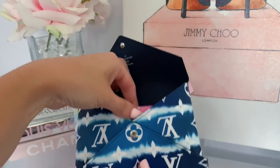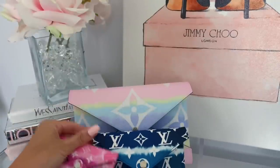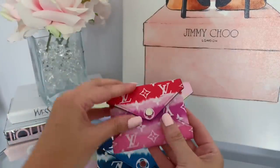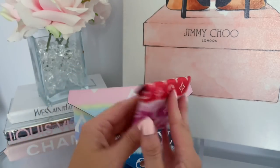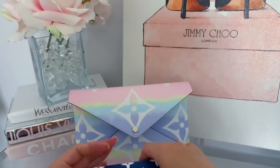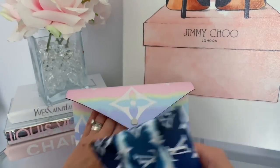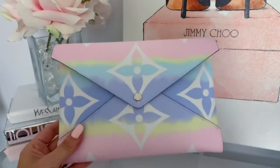So essentially, this comes with three different sizes. If you want to see more of a breakdown and like what fits, make sure to check out my video where I break down the Louis Vuitton Kurigami set. But these were so beautiful, and on Fashion File they do sell these individually in case you don't want all three. Now, I will be honest, out of all three, I do think this is the prettiest. However, I probably use this one the most.